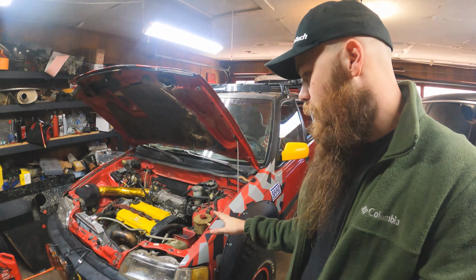But today's episode, we're gonna go a little bit into the wagon stuff. I'm actually gonna take it out, do a little bit of cruising, just kind of do a little shakedown. It's been a while since I've driven it, probably a month and a half, or about a month.